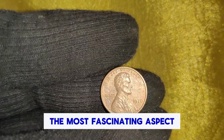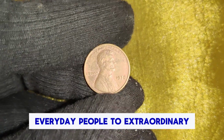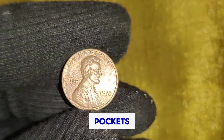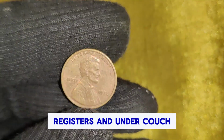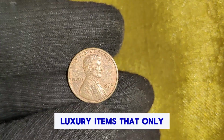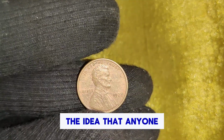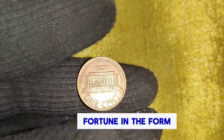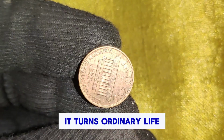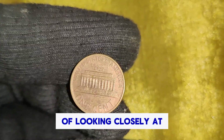Perhaps the most fascinating aspect of the 1978 penny story is how it connects everyday people to extraordinary dreams. Anyone can find a penny. They appear in pockets, on sidewalks, in cash registers, and under couch cushions. Unlike rare paintings or luxury items that only the wealthy can access, coins are democratic treasures. The idea that anyone, anywhere, could stumble upon a fortune in the form of a single penny is what makes the legend so powerful. It turns ordinary life into a potential adventure, and it gives value to the simple act of looking closely at the world around us.